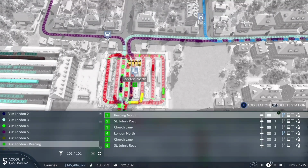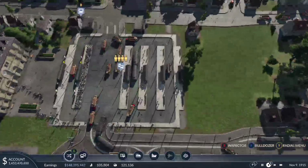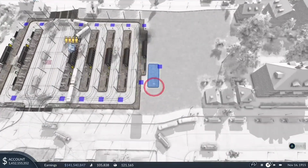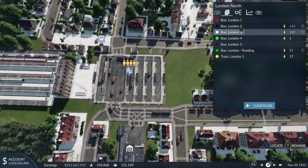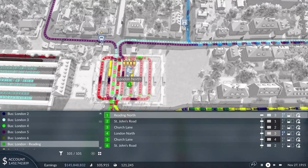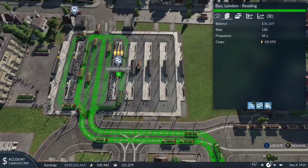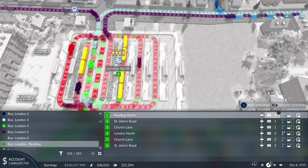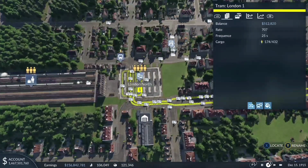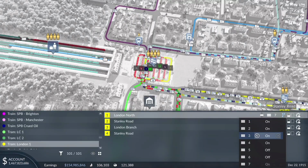Bus London Reading. Please use... we might need... yeah, let's add another one. Let's go even more bonkers with it. Let's add another one. Right, so I do need this to be on 6. Why can't this be on 6? Can the trams go over to 6? Yeah, let's have the trams going out 7, but you can use anything.